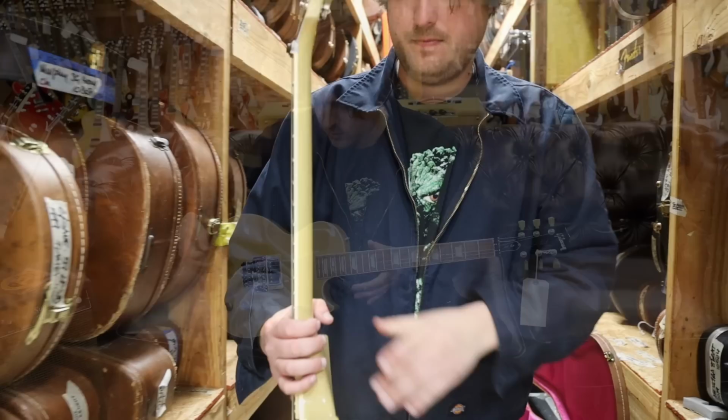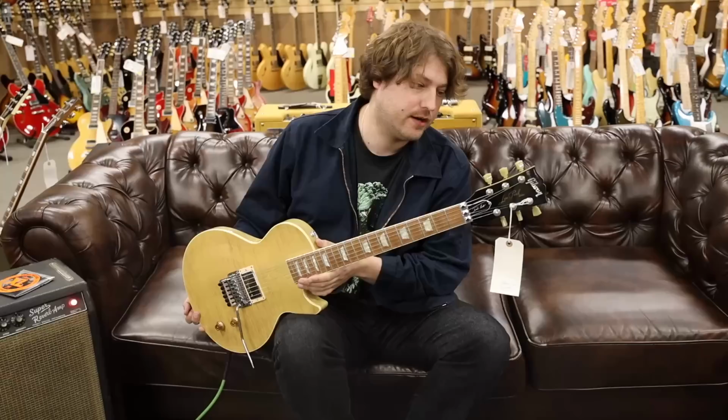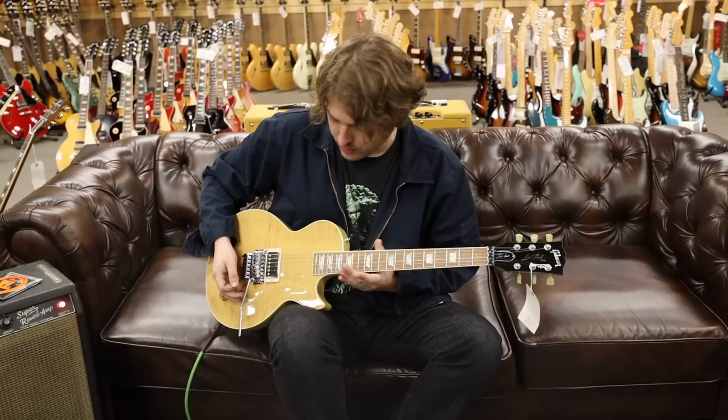I'm here with the Gibson Dave Amato Les Paul Axcess. Really cool guitar. This was Dave Amato's actually, and it's a prototype, as we covered in the back. So really cool piece. We're also going through a Fender Super Reverb. We've got one pickup, so let's just go for it.